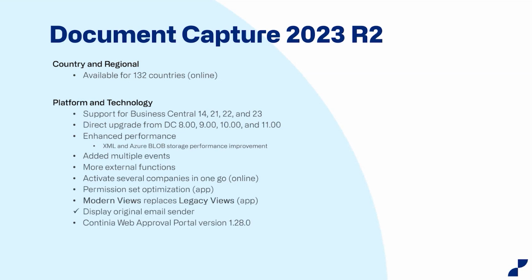Regarding platform and technology, of course, we support the latest edition of Business Central 23, 22, and also 21. And besides that, the latest FOB version called Business Central 14 is also supported, and you have direct upgrade. We did some performance enhancements, especially in regards to the XML and Azure Blob Storage, so it's mentioned, and a few other things in the technical part.